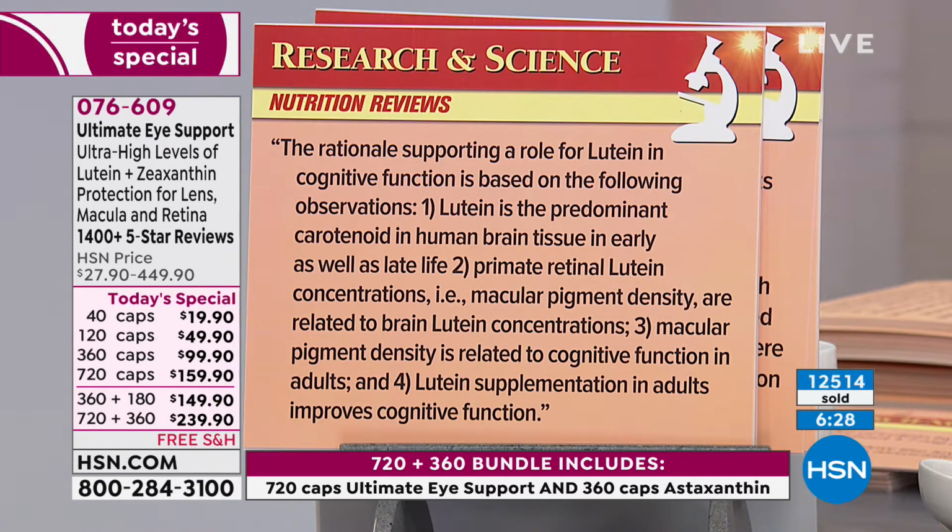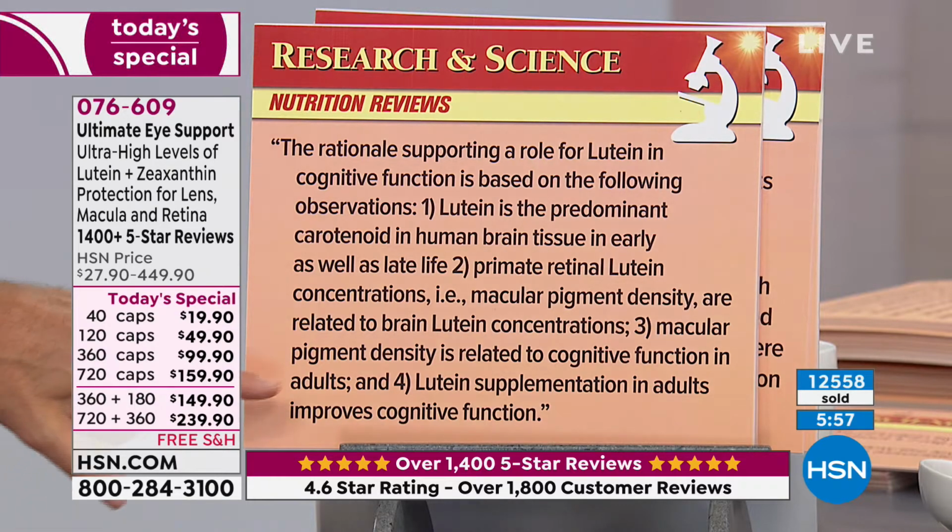So here we're talking about the brain. Lutein is a predominant carotenoid in human brain tissue in early as well as late life. Primate retinal lutein concentrations, i.e. macular pigment density, are related to brain lutein concentrations. Third, macular pigment density is related to cognitive function in adults, meaning that macular pigment and cognitive function are directly related. Less macular pigment, less cognitive function. Lutein supplementation in adults improves cognitive function.